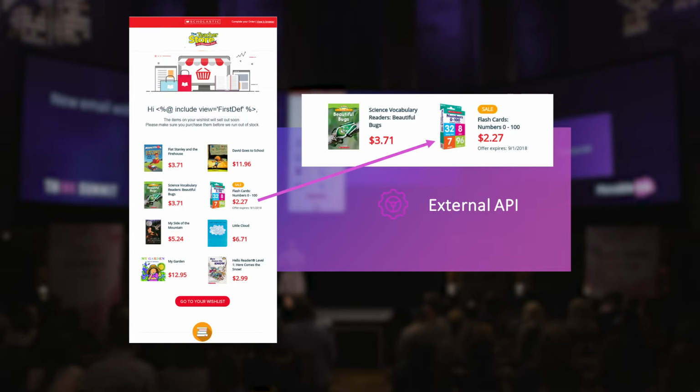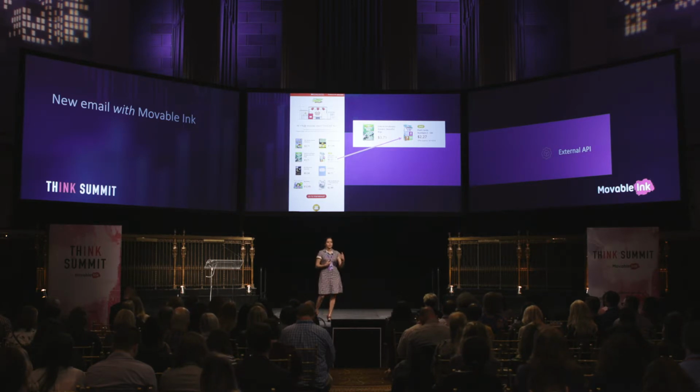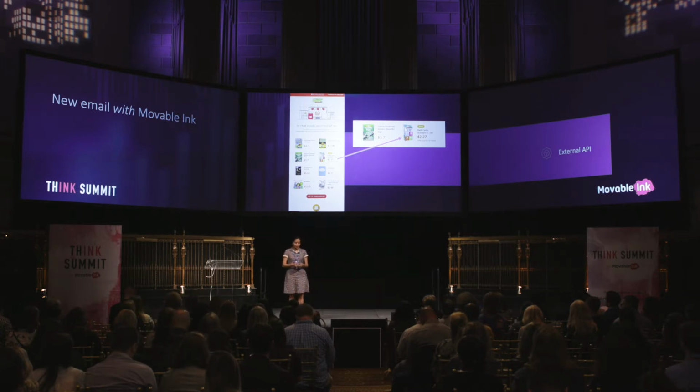So working with the teacher-facing store and working with the consumer-facing store, we've now seen a few big wins using the Movable Ink tool. And as recent as last week, we were actually in talks with another business to look at the product API and to see how we can use the product API to implement items into their email abandoned cart stream, because their abandoned cart is just a little different than your usual abandoned cart.